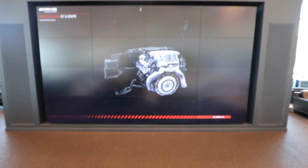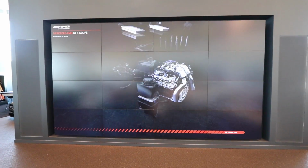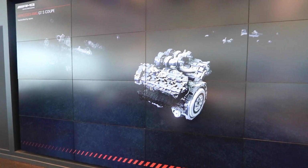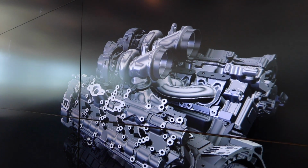The all-new 4.0 liter V8 engine emits a healthy growl that reflects the soul of Mercedes-AMG. Engineered from the inside out, the engine is designed with its dual turbochargers mounted within the engine's V-shaped cylinder.